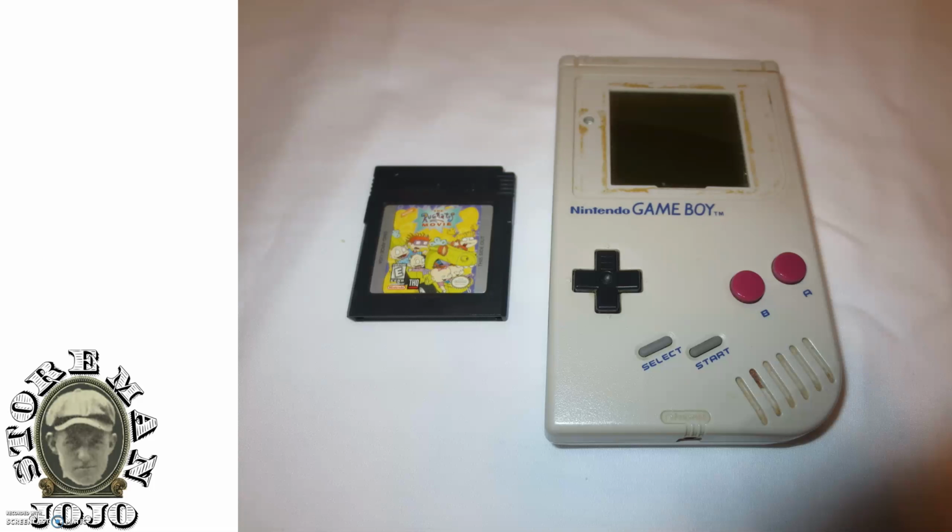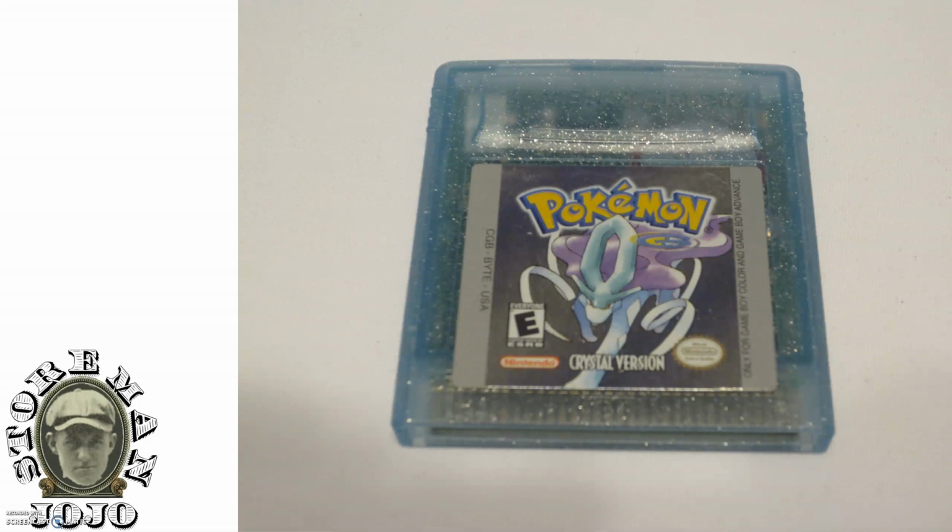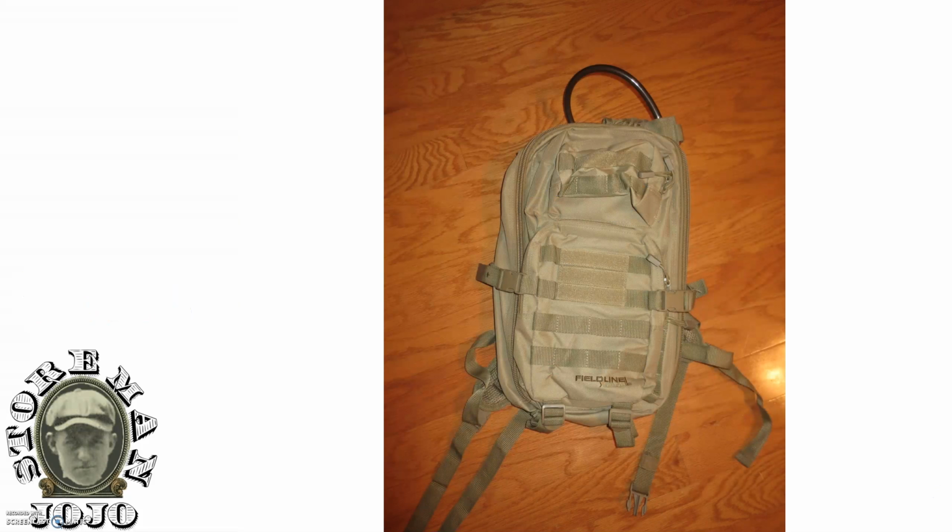Got this Game Boy, an original Game Boy with this game, Rugrats movie game. That was $5. I got Pokemon Silver Edition. That's from the same yard sale, obviously. That was $2.50. And I got Pokemon Crystal version. That was also $2.50. I got this Field Line tactical backpack. It looks like a little backpack, and it has a hydration system built into it. And I paid $5 for that.